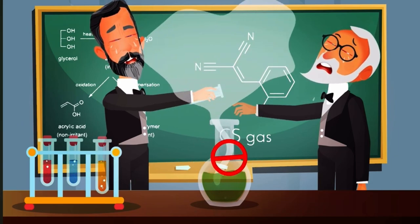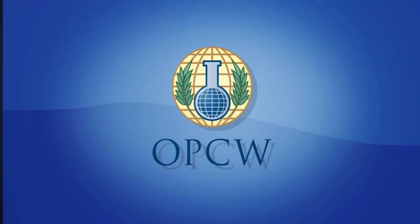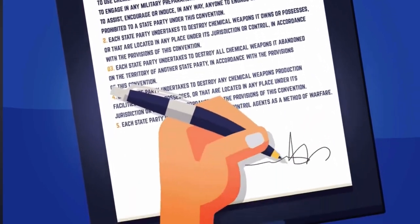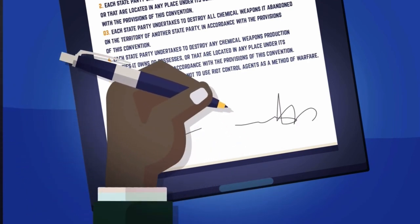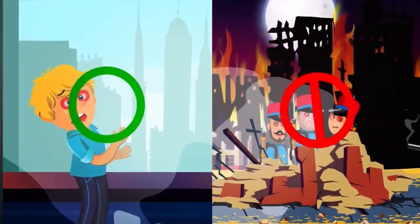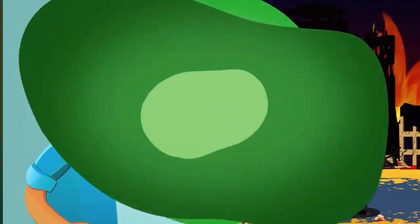But the use of this chemical weapon during wartime is now illegal. In 1993, many of the world's nations signed an international treaty in Geneva, where Article 5 of this treaty states, "Each state party undertakes not to use riot control agents as a method of warfare." Its usage is not banned by law enforcement officers as well as for civilian usage, but it's absolutely not allowed during wartime. And for good reason.